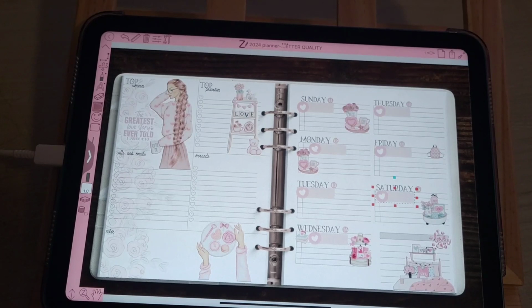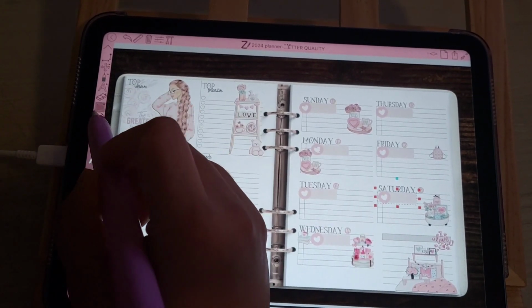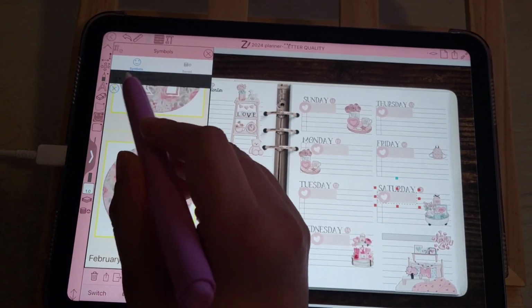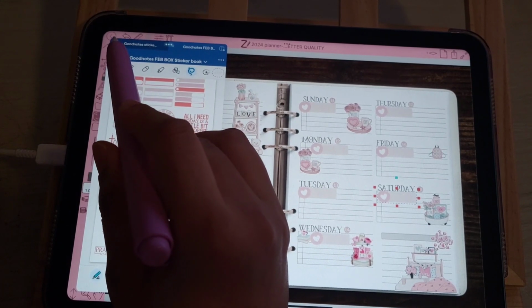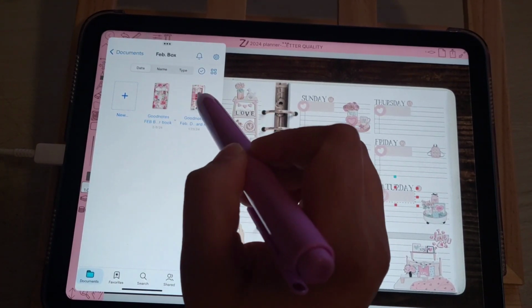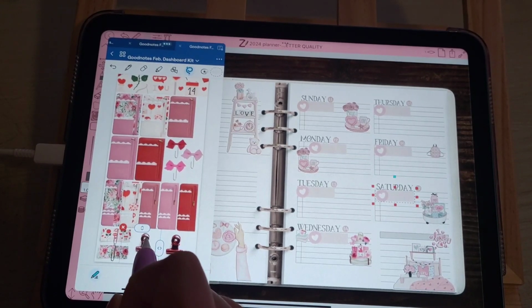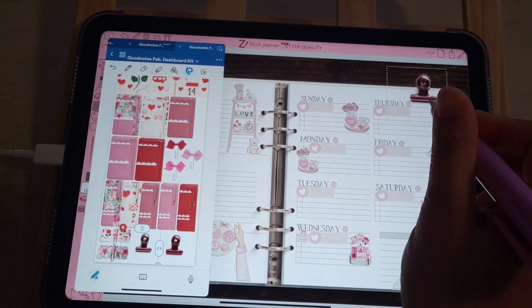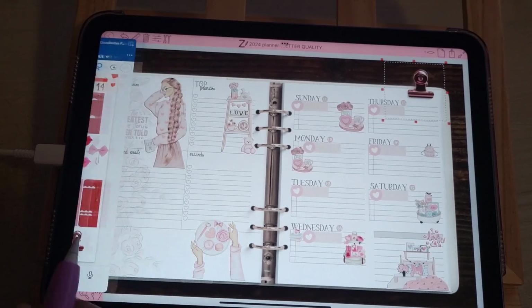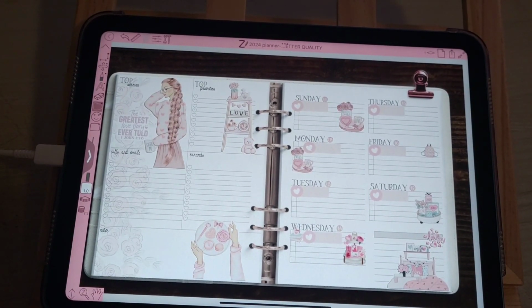The only thing I don't white outline are the labels and stuff like that, because I just don't think it's necessary. We need a pink bow, and I know I have some in the box. Let's see. It's in the dashboard kit though. Let me see. Or do I want to do a paper clip? Ooh. Let's do the paper clip, because I don't think the pinks from this box are gonna match. Ooh, it's so pretty. Oh my god.